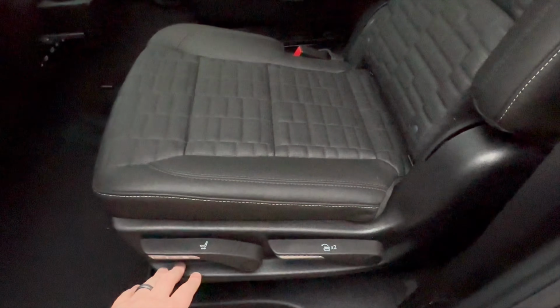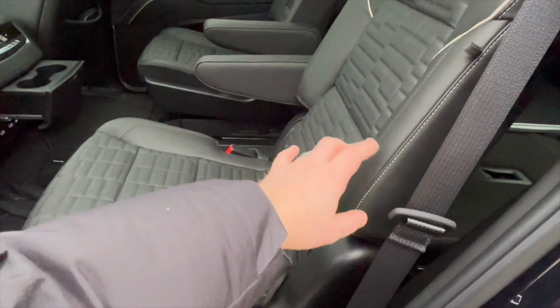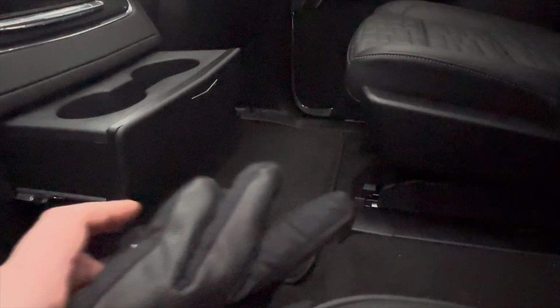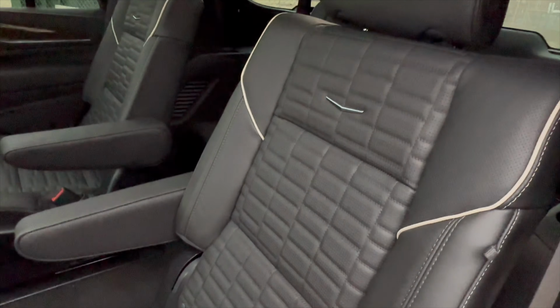So again, you can adjust this seat, moving it back and forth this way, or of course flipping this, we'll just get it out of the way. Same way the power does in the back. Sorry about this, left my gloves back in here. We'll just move those. Again, what I love about this though is that quilted pattern.